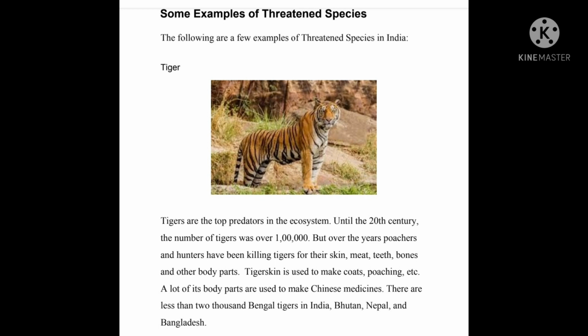Tiger. They are the top predators of the ecosystem. Until the 20th century, the number of tigers was more than 1 lakh. But over the years, poachers and hunters have been killing tigers for skin, meat, teeth, bone, and other body parts. Tiger skin is used to make coats. A lot of its body parts are used to make Chinese medicines. There are less than 2,000 Bengal tigers in India, Bhutan, Nepal, and Bangladesh.